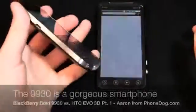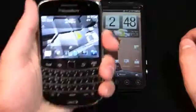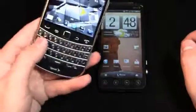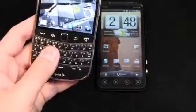The black and the metal complement each other really, really well. And it's sexy. It feels good in the hand. I hate to call a piece of technology sexy, but it really is. It feels good in the hand. It's designed well. The keyboard is 6% larger than the Bold 9000's. And it is a great, great keyboard.